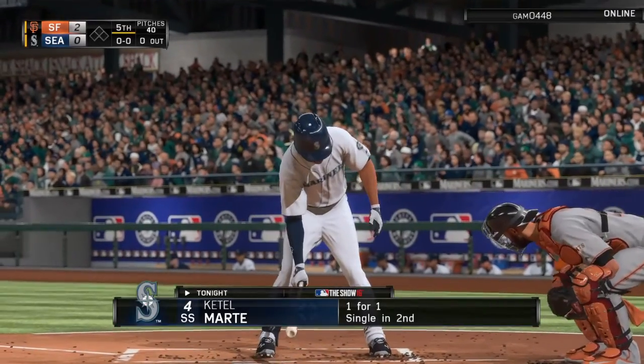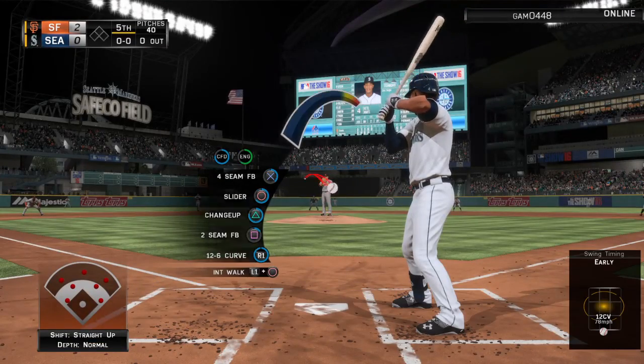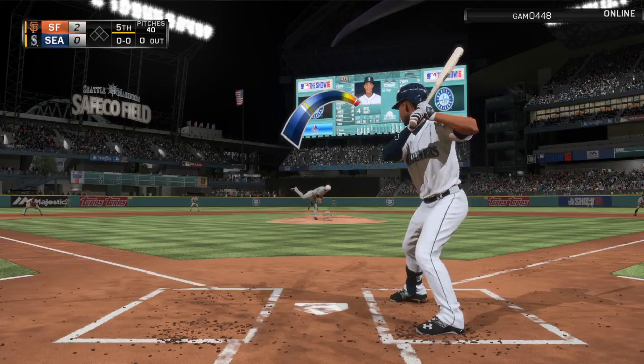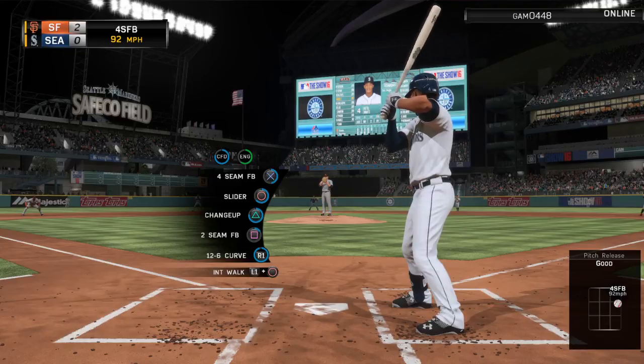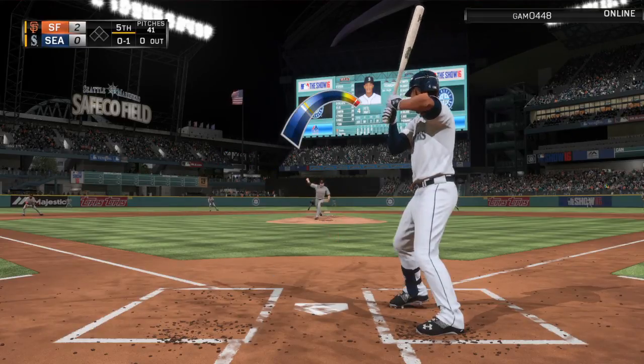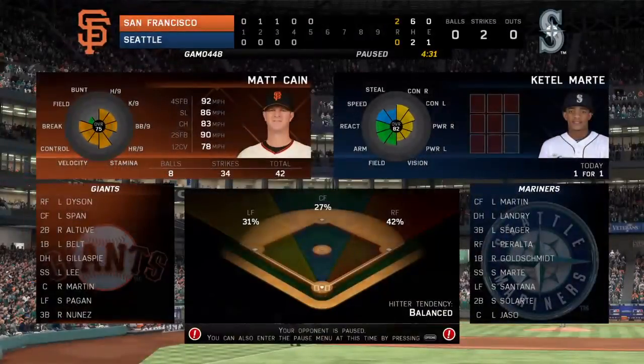Ketel Marte comes to the plate as we get started here in the bottom of the 5th. And right here is an important time for them to climb back into this one. They definitely want to even this one up sooner rather than later. Right back at it now is Kane as he gets ahead of his leadoff man here, 0-1. And I believe they'll say he broke the plane, as yes he did. It's ruled a strike.